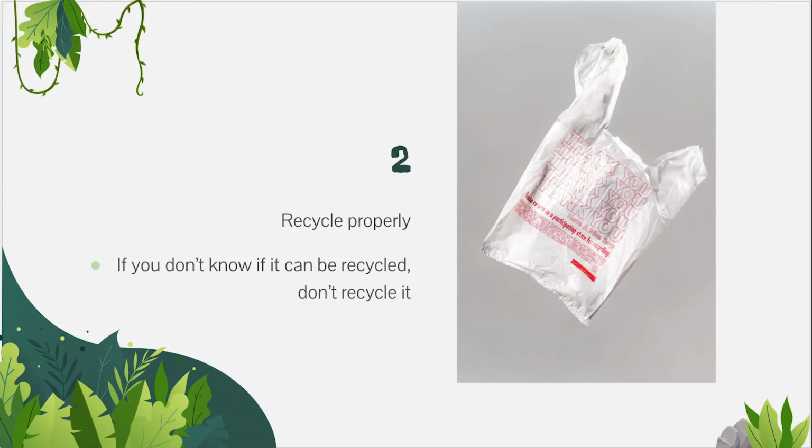2. Recycle properly. This statement might come as a surprise, but only 9% of recyclable plastics are actually recycled. Even if you throw something in your recycle bin, it might not be recycled. If you aren't sure if it can be recycled, you can research it, or if you don't have time, don't recycle it. The reason for that is because if a non-recyclable item ends up in the recycling center, the whole batch of recyclables will be thrown out in the landfill.